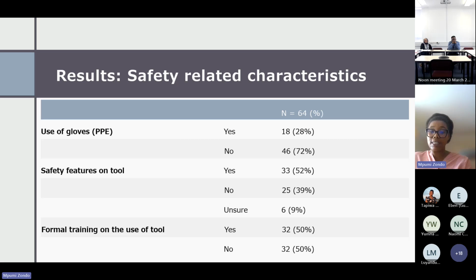Only 52% of the patients stated that their tool had safety features. Similarly, 50% reported that they had received some sort of formal training, be it trade school, an apprenticeship, or workplace training. And the other half reported not receiving any formal training in the type of tool that they were using. The majority also did not use PPE in the form of gloves as protection for their hands.